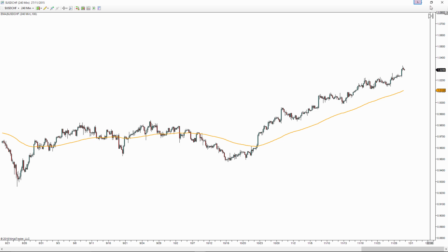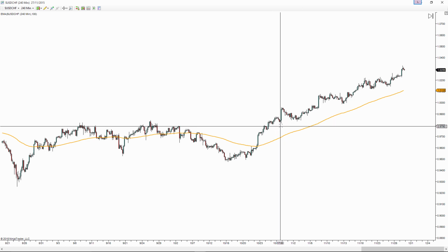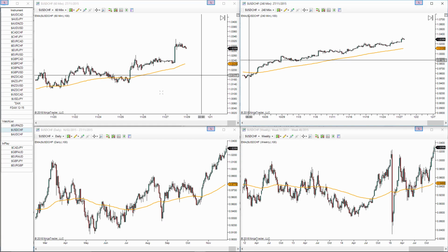But at the moment, it is a little bit overextended. It has been moving in pretty much one direction without so much of a pullback. So we are looking for a bigger pullback before we get involved in this trade here.